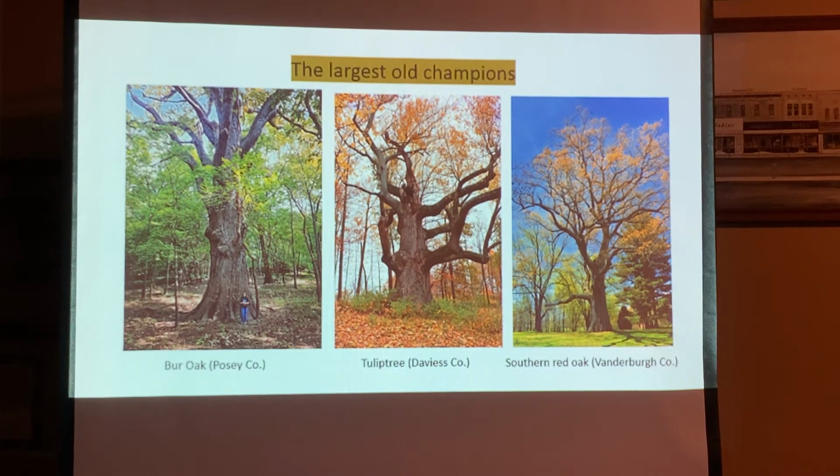This tree over on the right is a southern red oak. Now people have heard of oaks. To a lot of people, an oak is just an oak. There are a lot of oaks. And this one is the state champion southern red oak in Vanderburgh County, north of Evansville. It was a really beautiful tree. He or she, well, either one you want to go with. It was a beautiful tree.